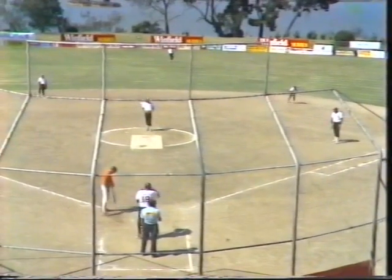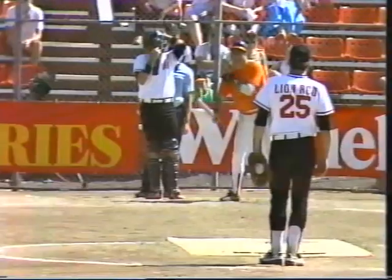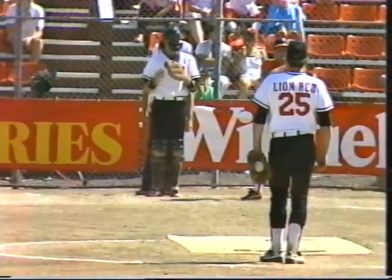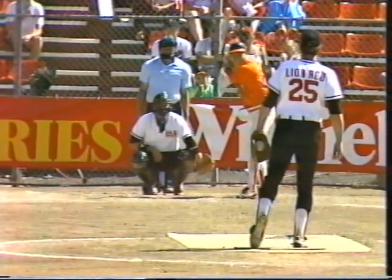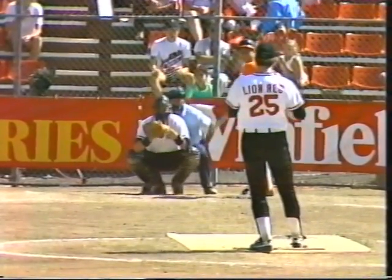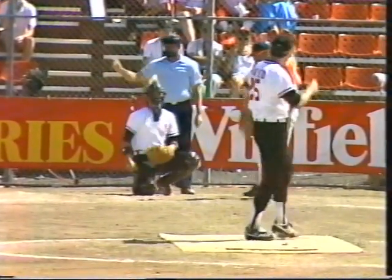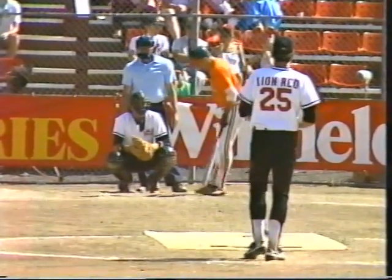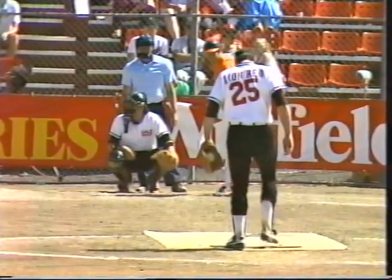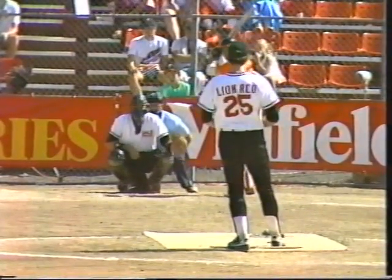Leading up for Penn Corp in their third turn at bat. Top of the order for Penn Corp with Brad Dodge up to bat. Robertson the pitcher. Strike. Strike two.